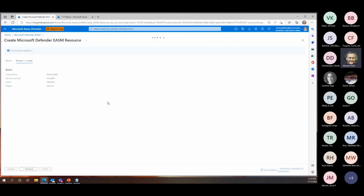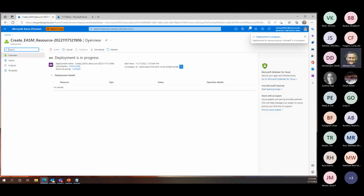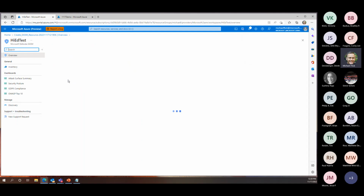And then review and create. It doesn't take long for the resource to deploy. Once it's deployed, we have the opportunity to kick off the discovery process for DEASM. So let's go to the resource.